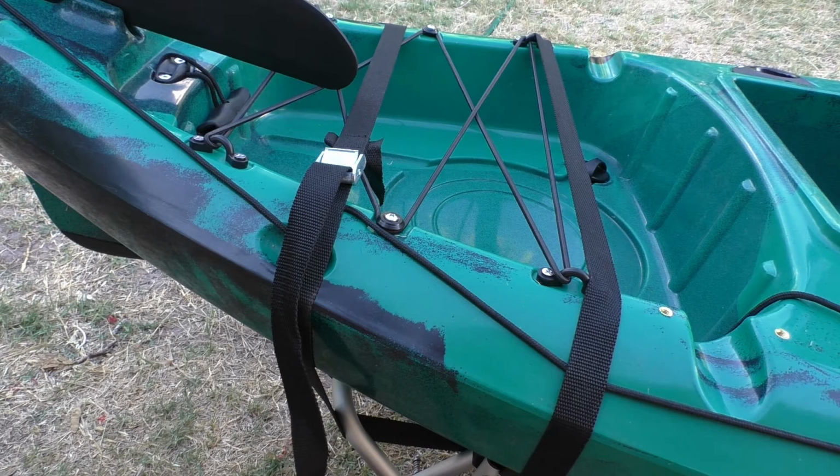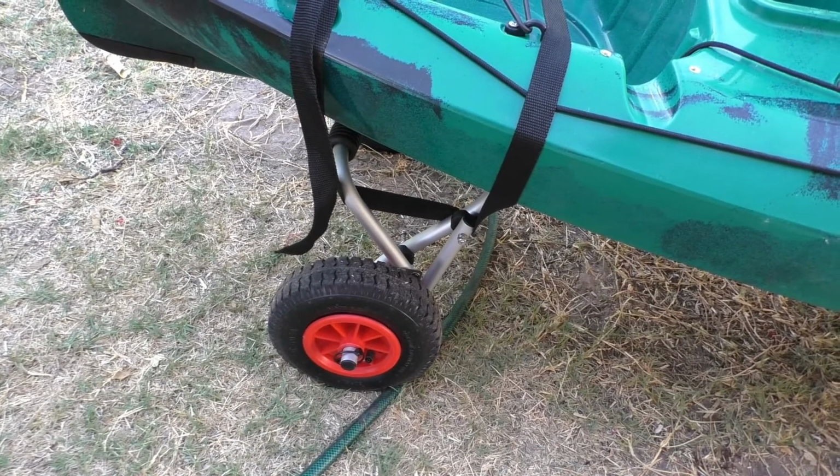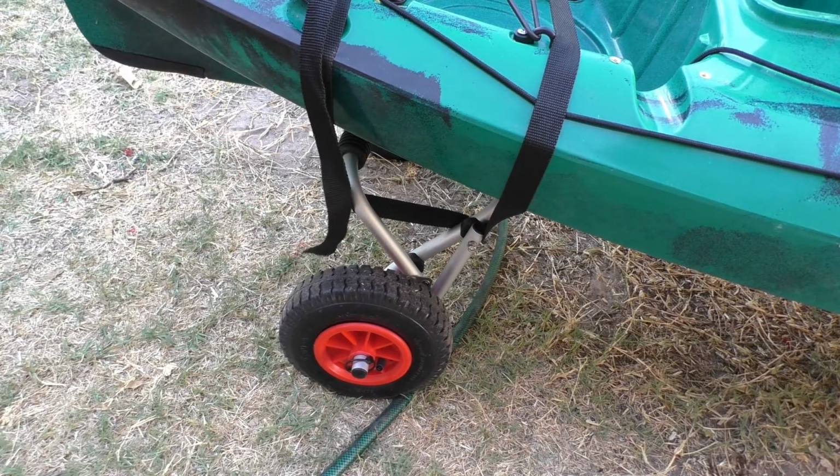I'm not sure how these little wheels are going to go in sand though. Looking at the size of the wheels, they may tend to dig in a bit. They're fairly flat at the moment, there's not much air in them, but you're really not going to want those to be pumped up too hard either, I don't think.